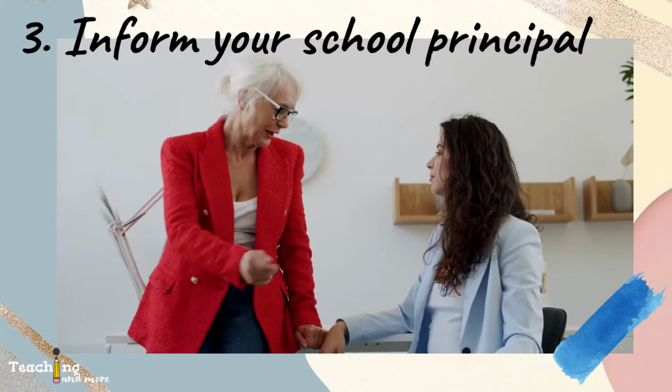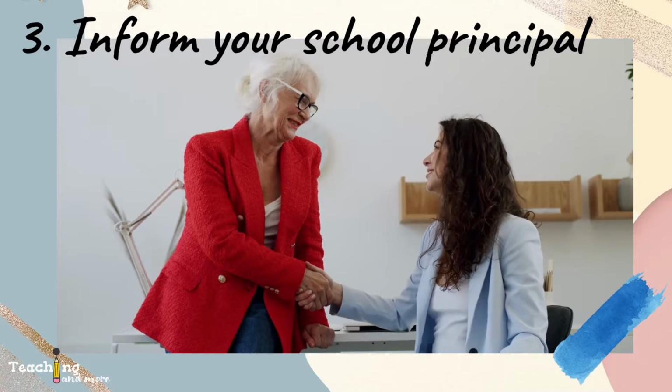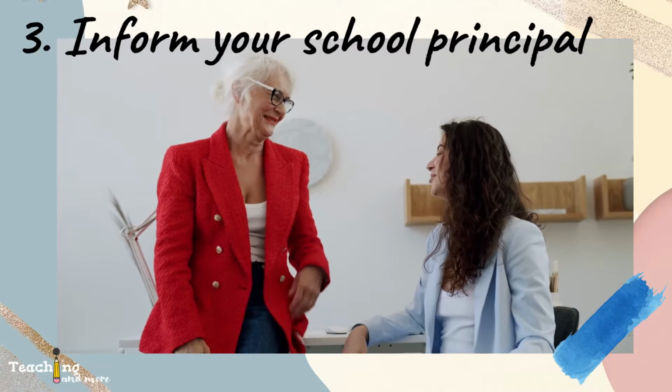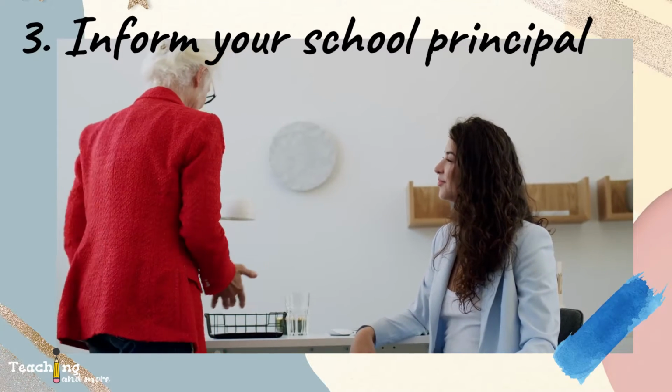Inform your school admin that you are pregnant as well. This is for safety concerns and also so that they could expect that you might miss your classes due to frequent doctor visits or possibly pregnancy complications. It will also help them with planning for coverage just in case.